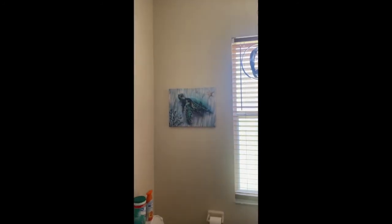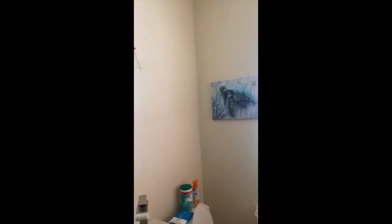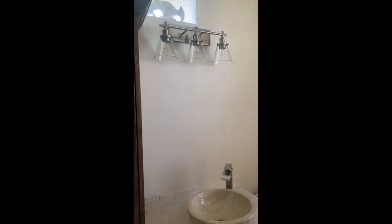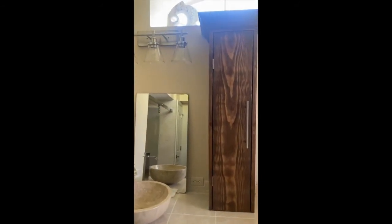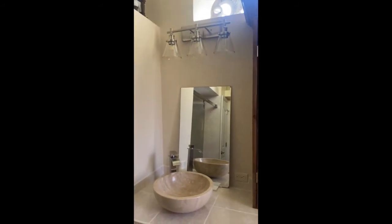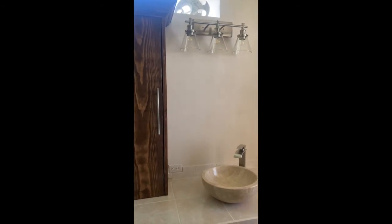I did hang some pictures on the wall. I'm waiting for a clock to come in, and then to finish the mirrors. We're using this one right now until both mirrors are complete.